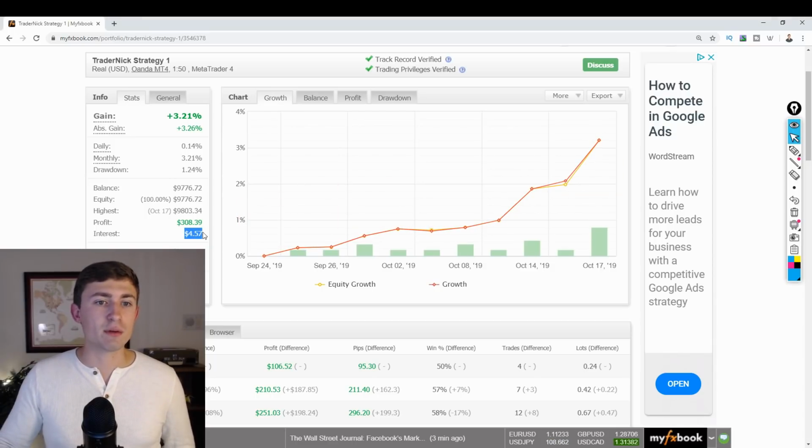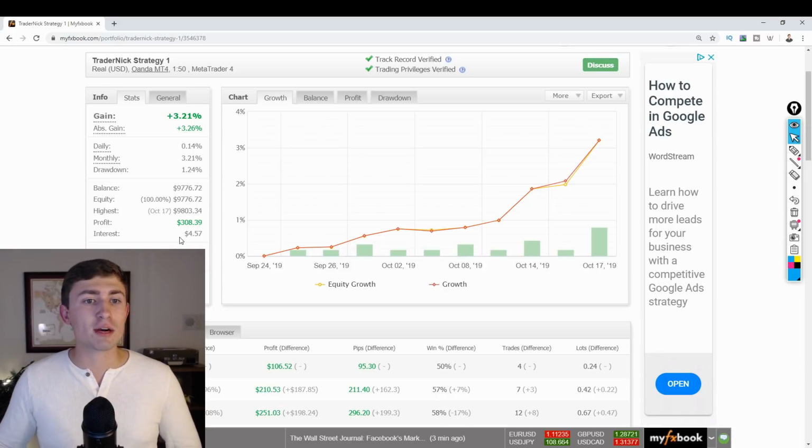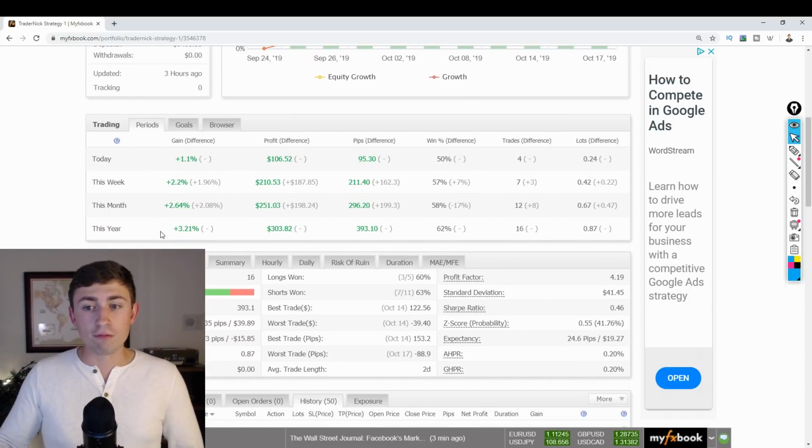We also have some interest that we've collected, not a lot, but remember, swap payments can get costly, and trading in the direction of positive swaps is something that I like to do personally because it doesn't deduct so much from the trading account over time. So that's kind of a big wrap up on the trading performance so far of this account.